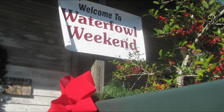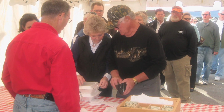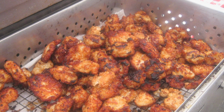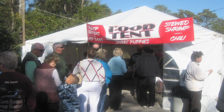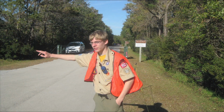During the annual Decoy Festival weekend, people line up to buy and sample traditional Down East treats the museum volunteers have made their own, like the local scallop fritters, or sweet puppies, hush puppy-like fried apple fritters dusted with powdered sugar and served with homemade ice cream. Why, the Boy Scouts have to turn out to help direct the traffic.